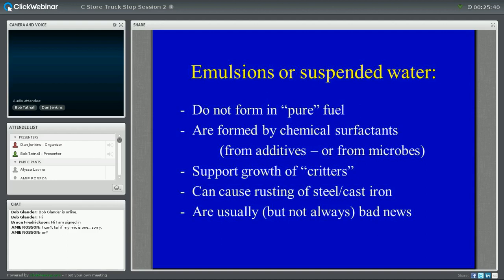And these emulsions, or suspended water in the fuel, just the haze, can support the growth of critters. They can extract it. They can accumulate it. But also, this wet fuel, I'll call it, fuel with water suspended, itself can cause rusting of steel and cast iron parts. And that is a part of what we see in the corrosion of ultra-low sulfur diesel systems. Suspended water or emulsions are usually bad news, but not always. There are exceptions.